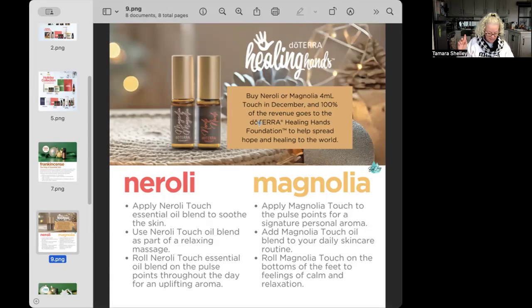Good for your skin. You can use it as a deodorant, right? So you can literally apply it because it's already pre-diluted in the roller there. You could apply it in your armpits, use it as a deodorant. There you go.